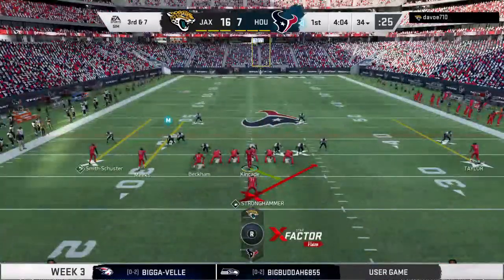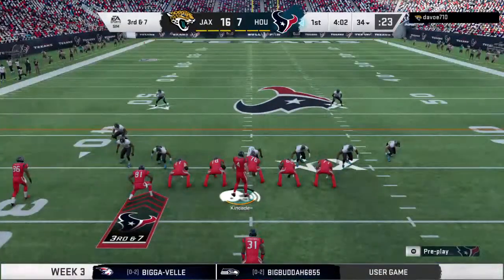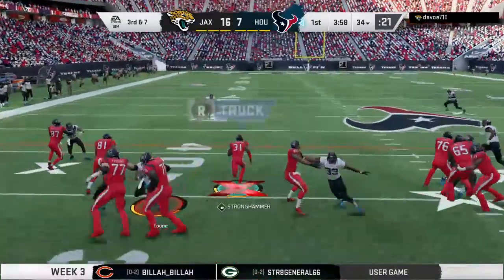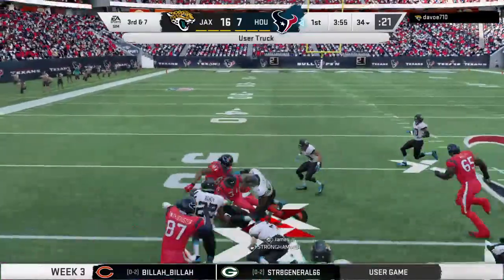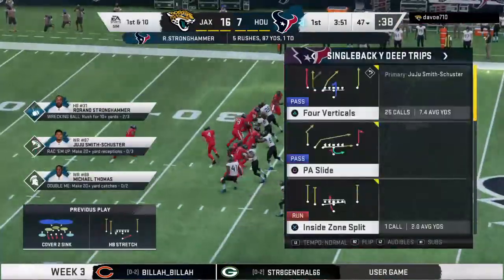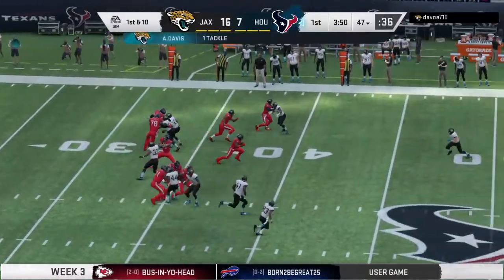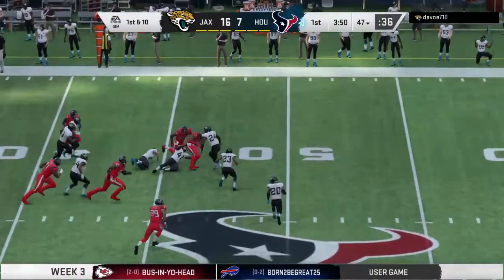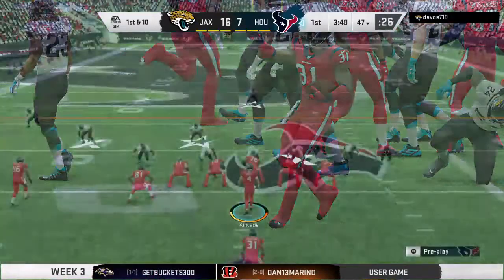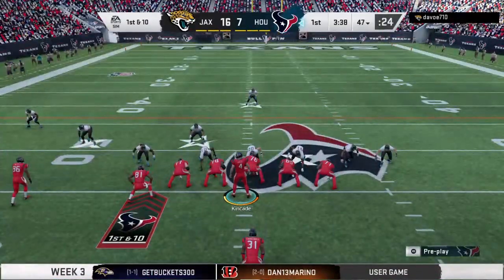And it looks like we've got a dime set here defensively. 6 DBs in the game. Now a handoff here to his running back. And he slips up past the 45 before being tackled. A fresh set of downs on a gain of 13 there for the Texans. Getting the sense, Charles, they're going to put a big emphasis this afternoon on the run game. And why not? What we're seeing so far, it's working pretty well for them.